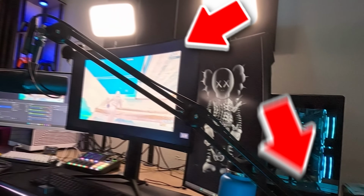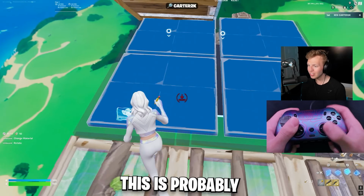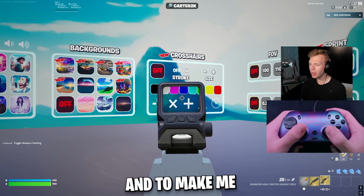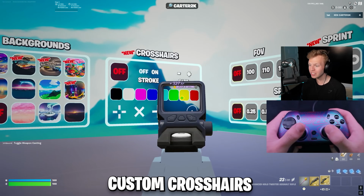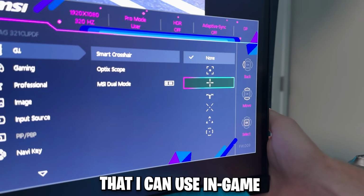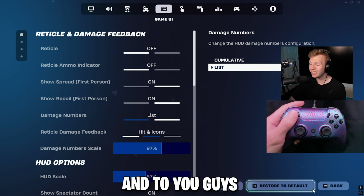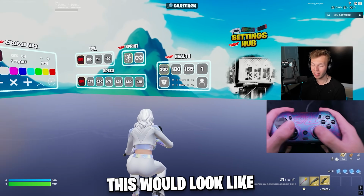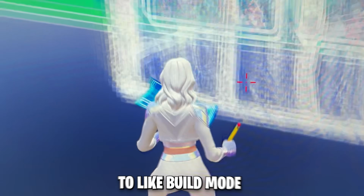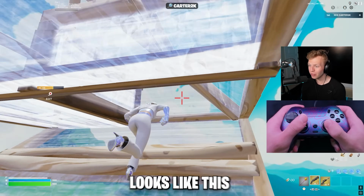4090 gaming PC, 24-inch monitor, a ton of FPS on 320 Hz. This is probably the smoothest my game has ever felt. This is actually insane. And to make me even more OP, these are custom crosshairs that I can use in game because they're built into my monitor. I could turn off my reticle, and to you guys this would look like I'm playing without a reticle, but on my screen I have a permanent reticle that even if I switch to build mode, it never changes. So if I just edit it in for you guys, it actually looks like this.